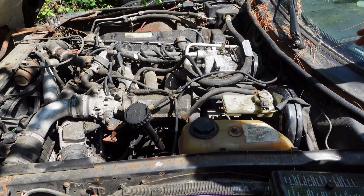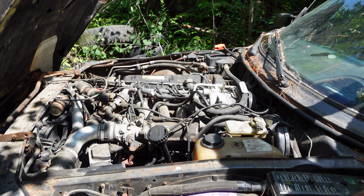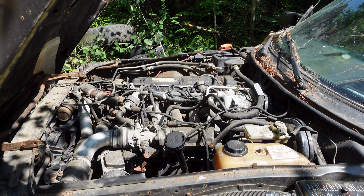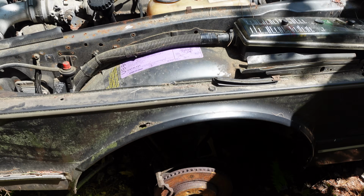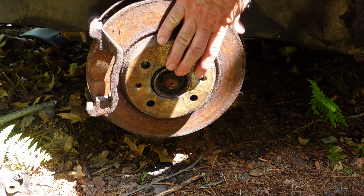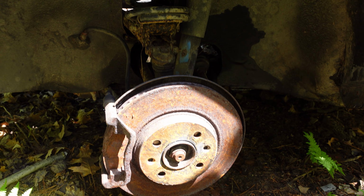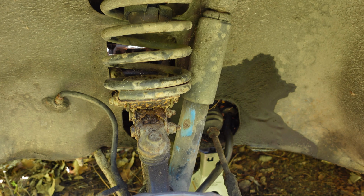Now notice too that this is a longitudinally mounted 4-cylinder, not transverse, which is kind of interesting, and of course front-wheel drive, which was standard equipment. And here are those wonderful Saab disc brakes up front. Right here, the caliper has been removed, but there it is, McPherson struts, shock absorbers. And again, pretty easy stuff to work on, really.